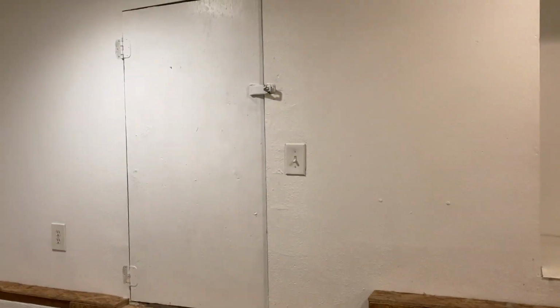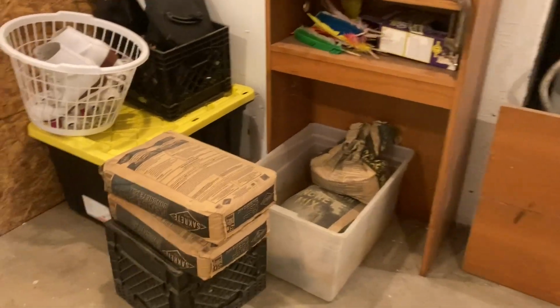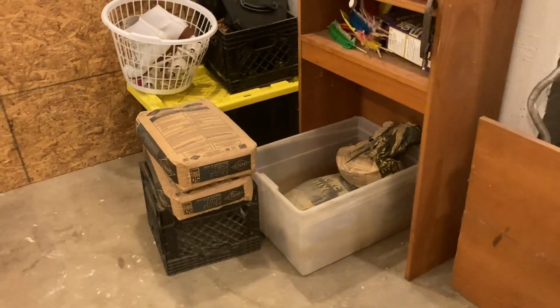This storage area still needs a little bit of organization. There's also cement that I don't want to put in the storage area because it's damp, and I want to use this cement before it just hardens up.